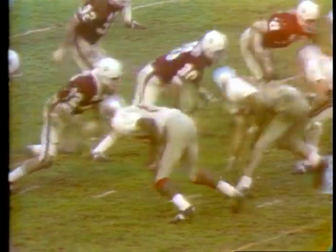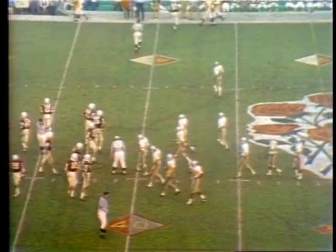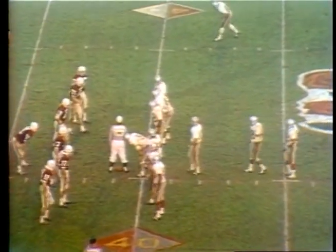Might be able to see it again. Number 80, Jan White, going down. There's Barnes, hitting him just before the ball comes to him. Kurt says, very difficult to try and go over the man's shoulder.